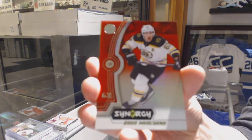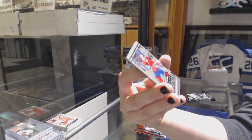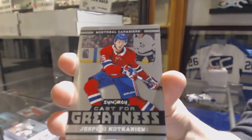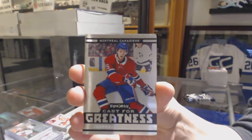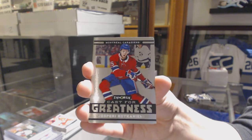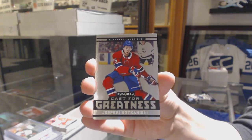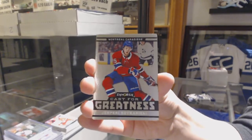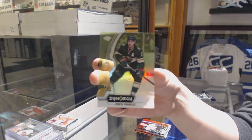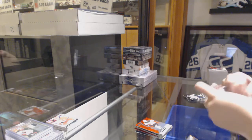We've got Synergy Red of Brad Marchand for the Boston Bruins. We've got a Cast for Greatness for the Montreal Canadiens. Yes, Barry Kotkaniemi. Of Zach Parise for the Minnesota Wild.